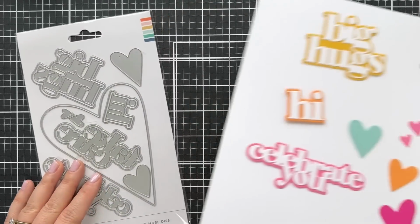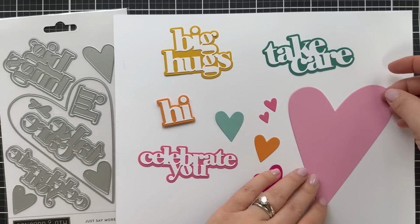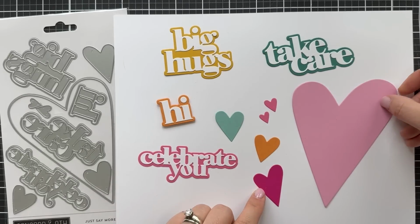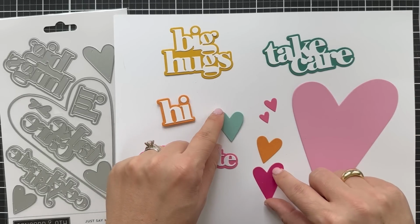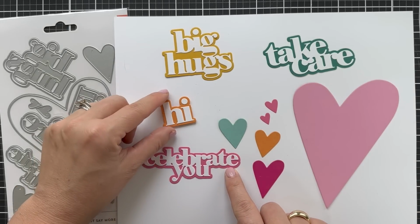And these, I would say, for me personally, are my most used, like the go-to sentiments that you're going to use very often. So take a look at this jumbo oversized heart. I love the kind of like wonkiness of it. And then all these smaller ones of various sizes that you can layer and scatter.